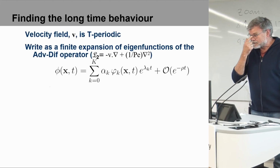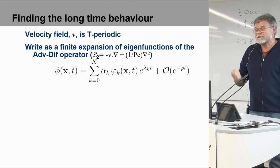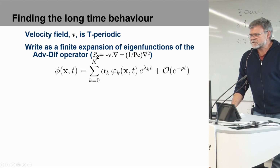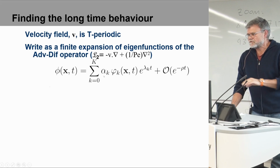I'm not going to go through the details of this primarily because I've forgotten them all. And this is work that Dan Lester did, very good mathematician for a chemical engineer. If you expand the solution for our scalar in eigenfunctions of the advection diffusion operator, you get this series of terms and you truncate it somewhere.